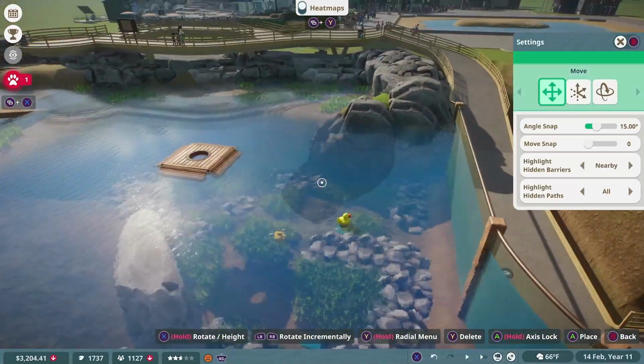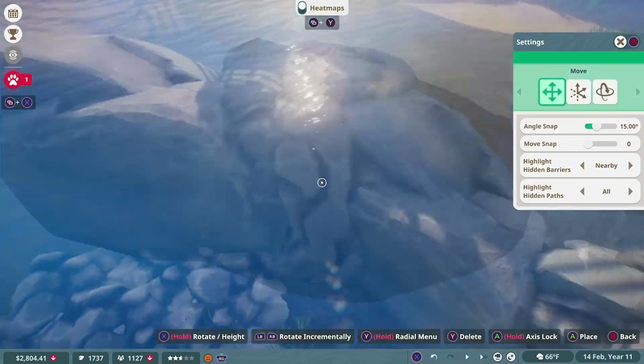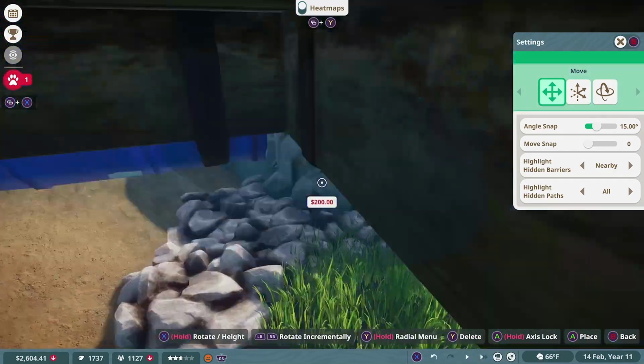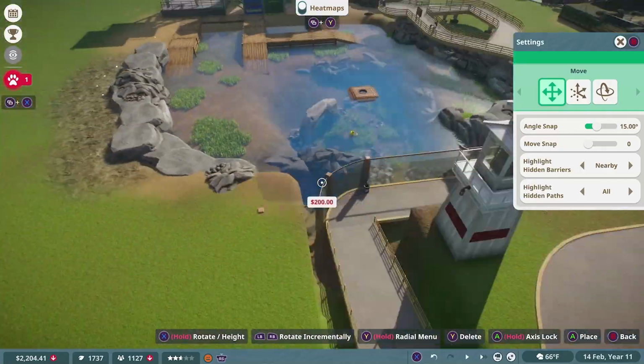That way this really looks like the ocean floor, and not just some random cliff that looks like a pool. I really like the look of kind of having a retaining wall of rock that holds the dirt back. It makes it a lot more realistic than you might think.